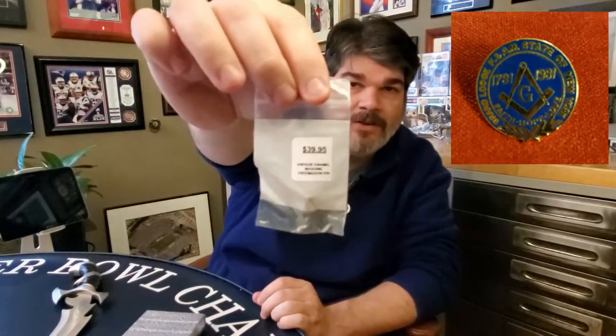Let's see what's next in there. I'm going to just pull one item out at a time. Here's another one. It says Vintage Enamel Masonic Freemason pin. She's valuing this at $39.95. Again, not sure where the values come from, but hopefully you can see it. I'll take the pin out so you can see that. It's interesting. It's a nice pin.